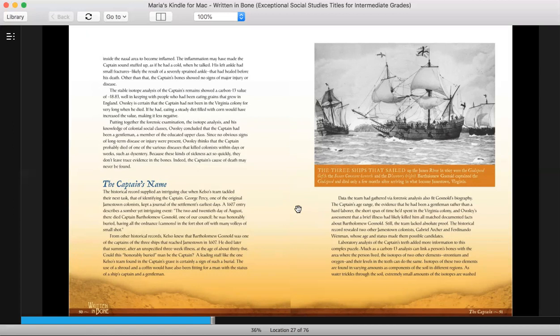The use of a shroud and a coffin would have also been fitting for a man with the status of a ship's captain and a gentleman. Data the team had gathered via forensic analysis also fit Gosnold's biography: the captain's age range, the evidence that he had been a gentleman rather than a hard laborer, the short span of time he spent in the Virginia colony, and Owsley's assessment that a brief illness had likely killed him all match documented facts about Bartholomew Gosnold.